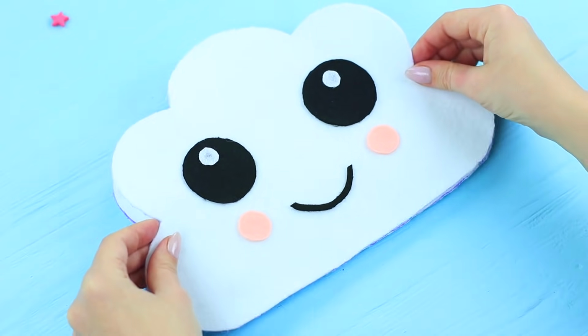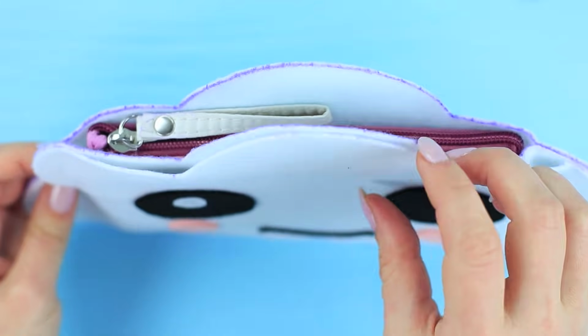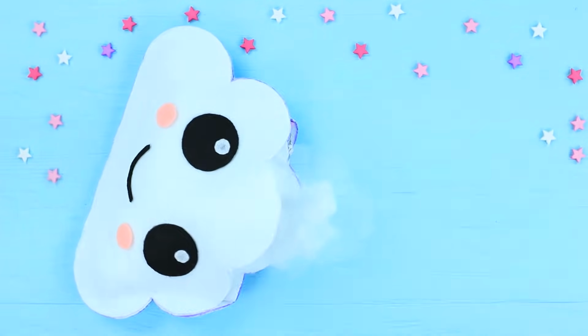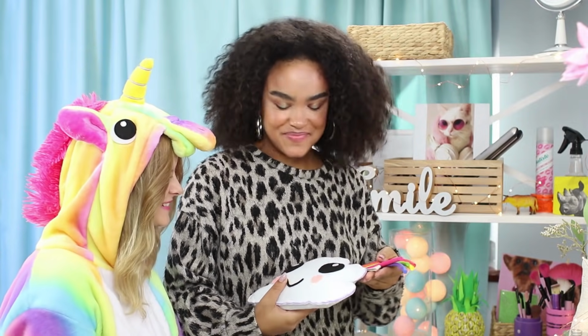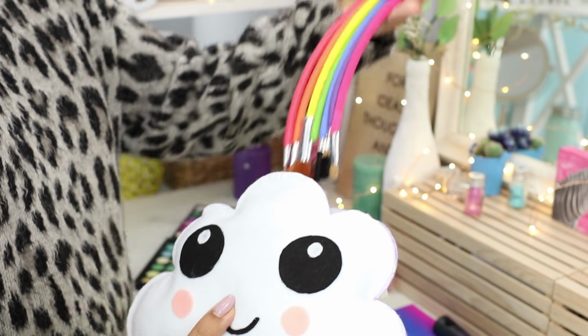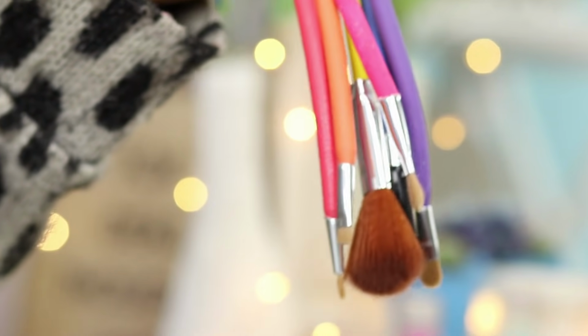Attach the cloud with the face on top. Leave a hole between the layers and stuff it with polyester fiber filling. Hot glue the hole. You should store only the most airy makeup products in this makeup bag. And a rainbow of makeup brushes grows right from the makeup cloud.